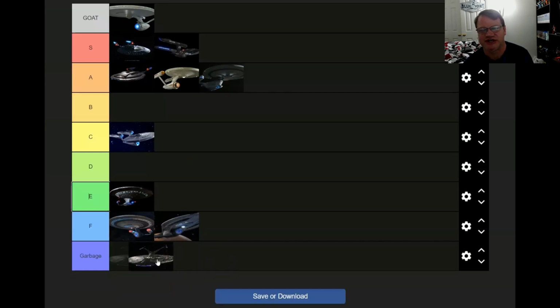And then there's the Enterprise J, which is hot garbage. That's just a stupid garbage crap design. Period. No.